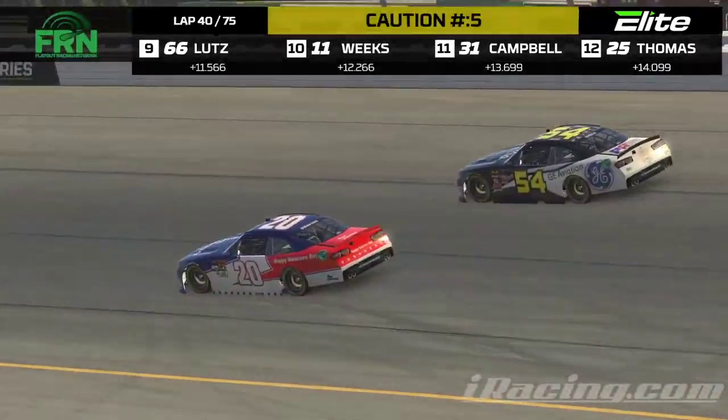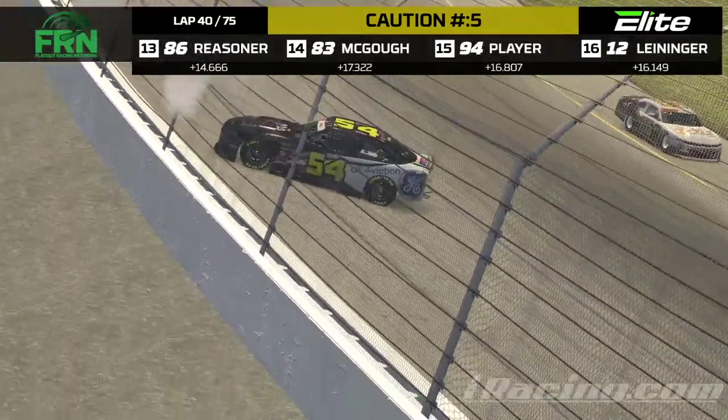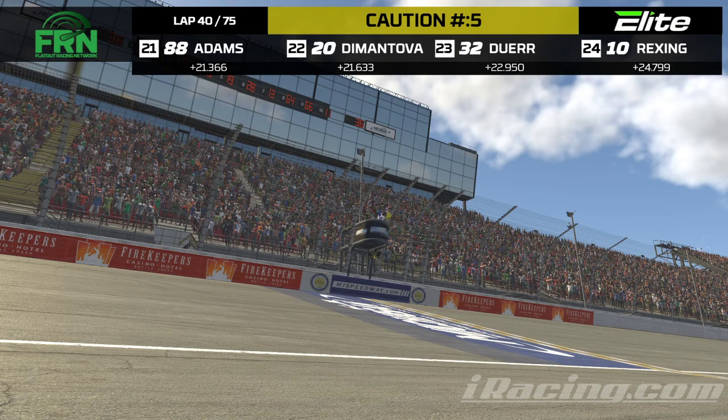And a tough break there for Rishabh Khosla as he comes into this only 5 points ahead of the cut line, so he can't afford something like this. No, absolutely not. The 2 car was also involved as well. Josh Robin got a little bit of damage from that as well. He went for a ride. Looks like it was nothing too severe for any of our serious contenders, but definitely not the day that Brent Wentz wanted to have with that spin.